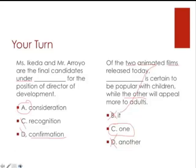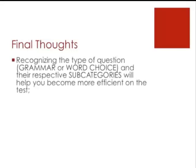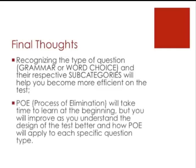Hopefully you did pretty well with these two questions. So our final thoughts. Recognizing the type of question, whether they're grammar or word choice, and their respective subcategories will help you become more efficient on the test. POE, or the process of elimination, will definitely take time to learn at the beginning, but you will improve as you understand the design of the test better, and how the process of elimination will apply to each specific question type.